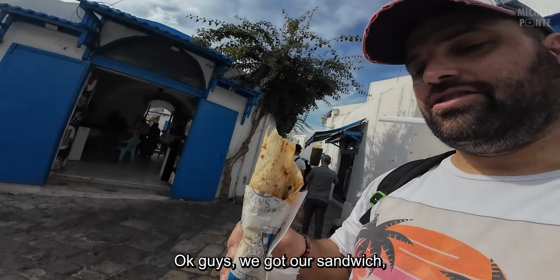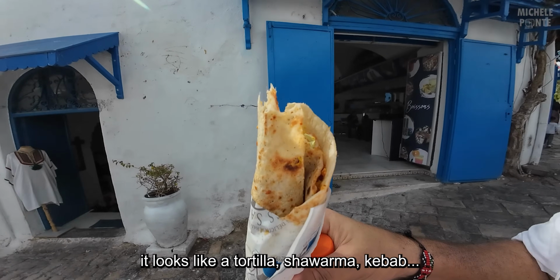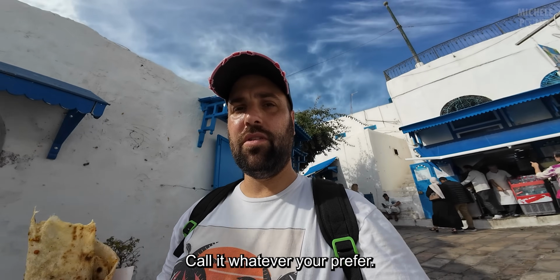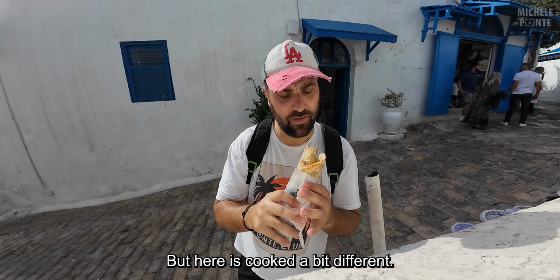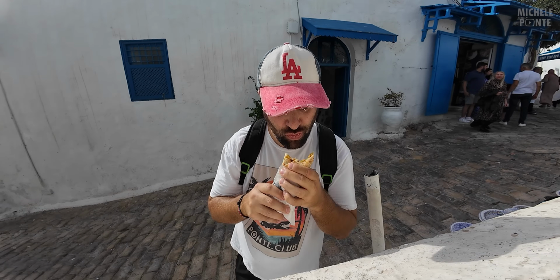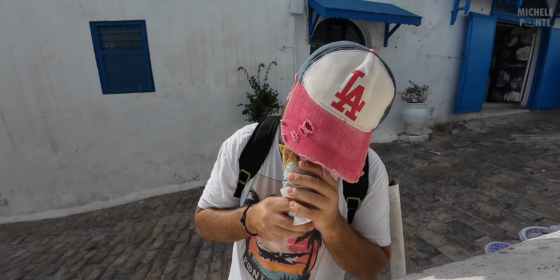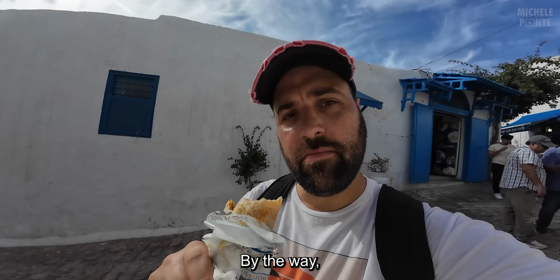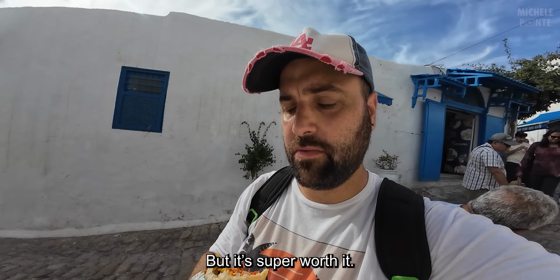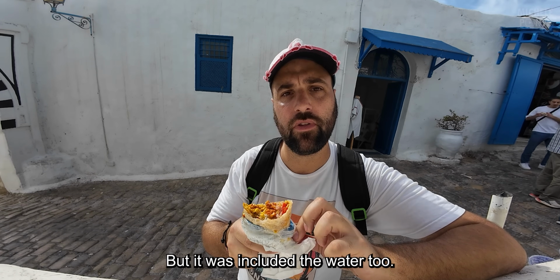Okay guys, we got our sandwich. Looks like some kind of tortilla, shawarma, kebab. Call it whatever you prefer. It's very, very common in all Arab countries, but here it's cooked a bit different. I think also the dough is different, soft and crunchy at the same time. Wow, I knew I made the right choice by not taking the sweet stuff. Oh my gosh. By the way, the price is almost on dinners, but it's super worth it. I think that if you go in less touristic place it will be much cheaper, but it included the water too.